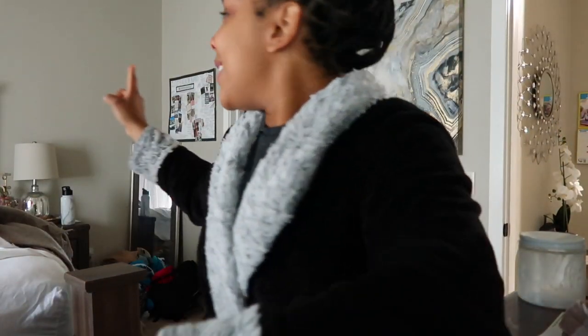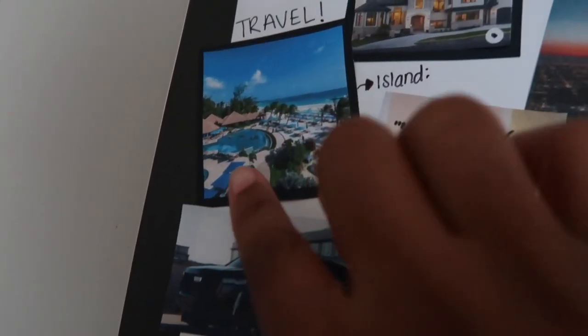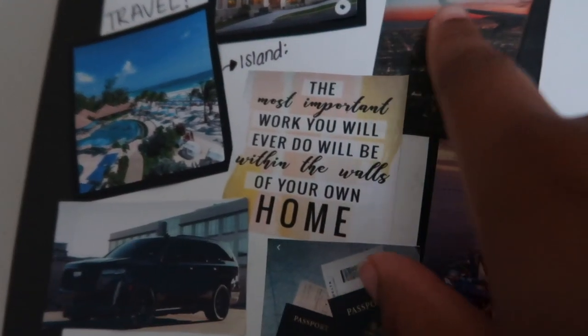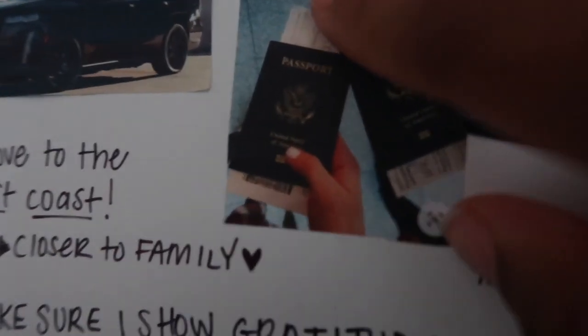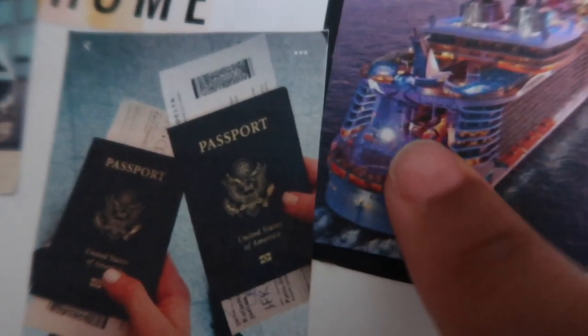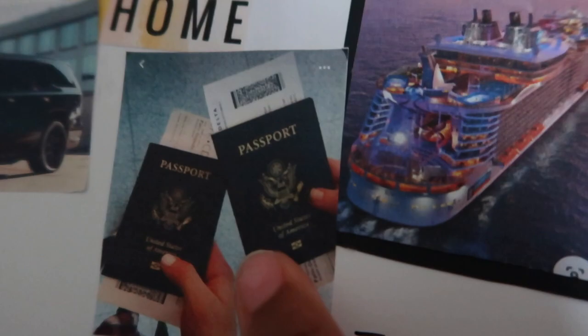Y'all, it's crazy. Let me show y'all something that's on my vision board, and it was to travel. And I tell you, we have traveled so much this year. It is crazy how much we've traveled. I'm trying to make sure I'm showing you. Okay. Travel was one of the biggest things. I had the airplane, passports. I want to do another cruise, so that may be in the works. Passports, we ordered our passports. They haven't got here yet.